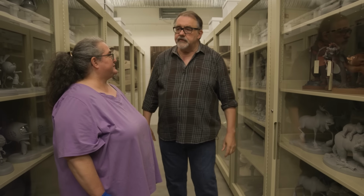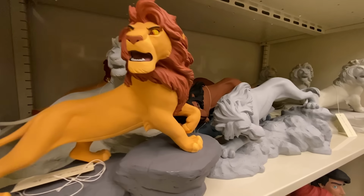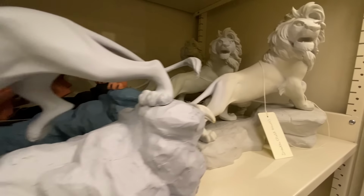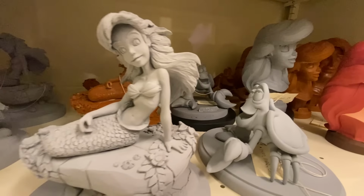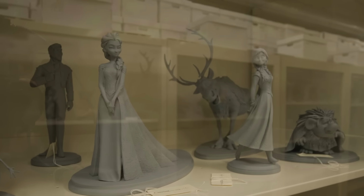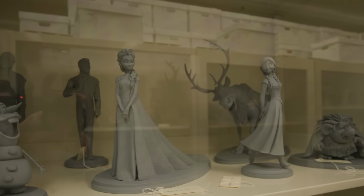When you come to work in the morning sometimes, do you pinch yourself and just go, I'm hanging out with these characters? Like, what does that feel like? I love it. I love this vault. I love everything about it. And it's just so much fun to come and see all the different varieties and the different types of sculptures. These are all from the computer. I mean, the level of detail in her dress. Oh, wow. It's amazing the stuff they can do now.